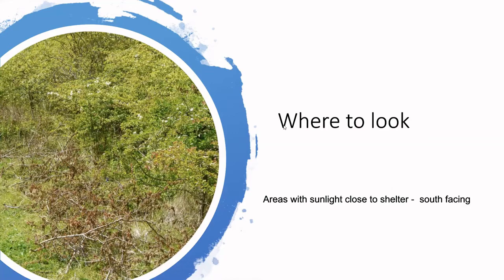And then any areas that are close to shelter with good direct sunlight. Bonus points if it's south-facing. South-facing sites get sunshine from the very start of the day all throughout until the sun goes down, so it makes them particularly good places for reptiles. You can see here in this image, it looks quite sunny, and they've got this dead scrub here, and then longer, thicker scrub at the back they can escape into if they get disturbed. You'll be looking anywhere down here and maybe down there as well.